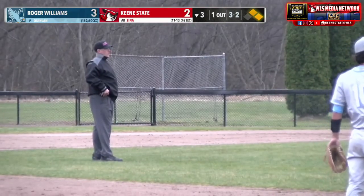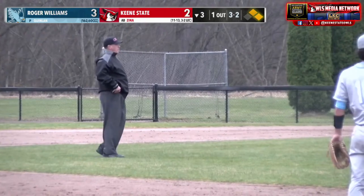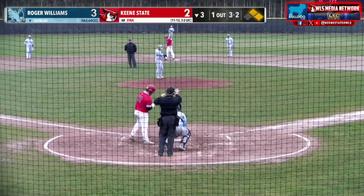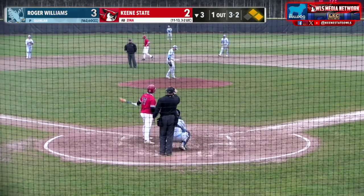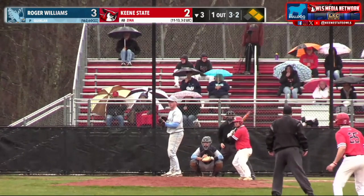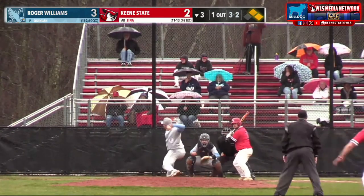Runners on base, no errors, and one left on base. Brothers on first and second, looking to bring them in and get that lead against the Hawks. So 3-2 for the score.